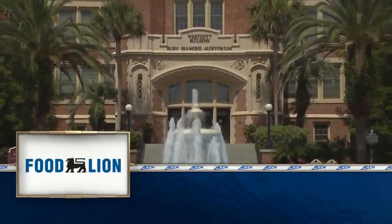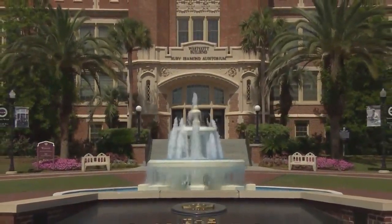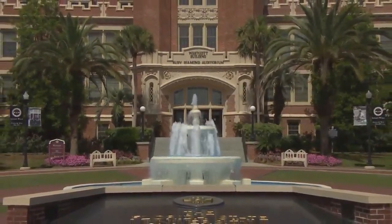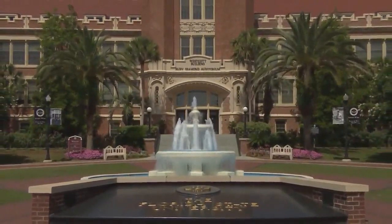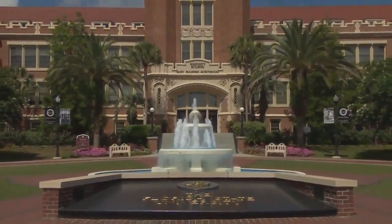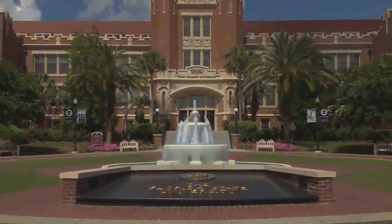The Westcott Fountain here on campus. Apparently, we understand, Debbie, it's a tradition that every birthday, when you're a student here, you get tossed into that fountain. I'm glad it's not my birthday today. Yeah, I'd hate to have to drag you down there and throw you in the fountain, Will. That is indeed some food for thought.